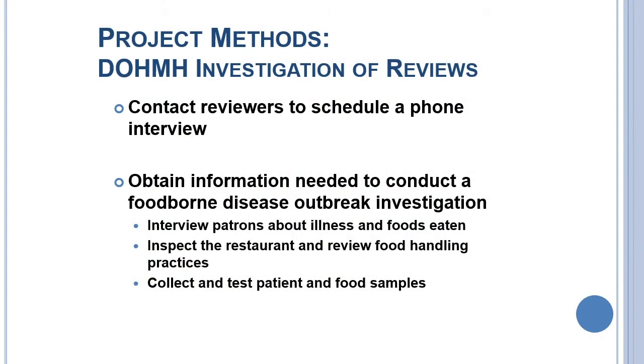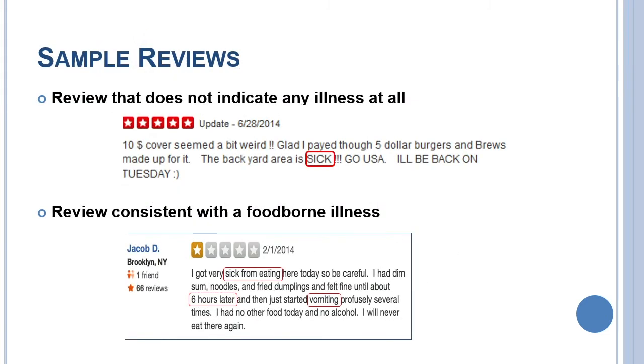And then we, me and my staff, we actually contact the reviewers by phone. Imagine that. We talk to them, and we get additional information that we need to conduct a foodborne disease outbreak investigation. And our outbreak investigations are pretty labor-intensive. We interview all the people who might have eaten. We inspect the restaurant. We collect and test patient food samples.